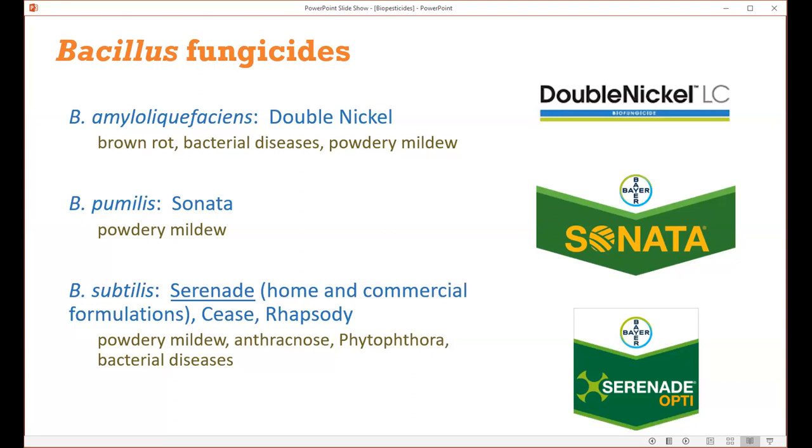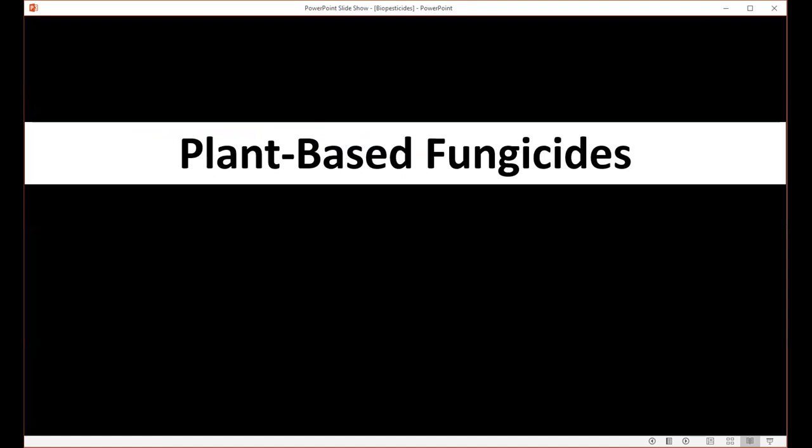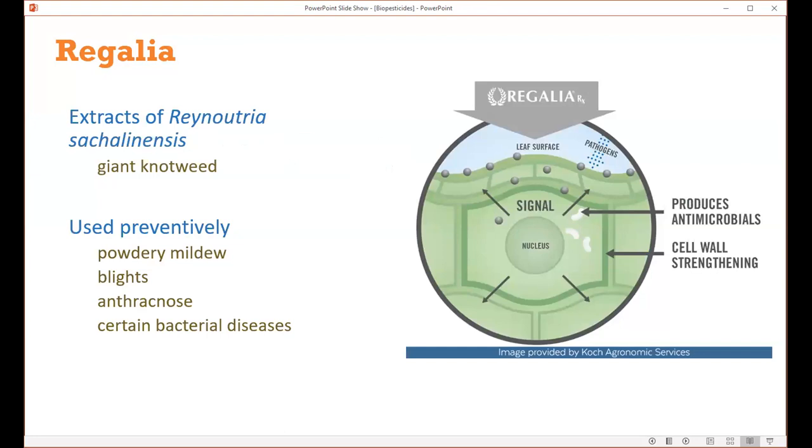Okay, so still on fungicides, an example of one that's made from a plant. The product name is Regalia, and this is made from an extract of the giant knotweed plant. And it was just found, I can't imagine actually studying all these things, like the plant, the extracts, whatever.